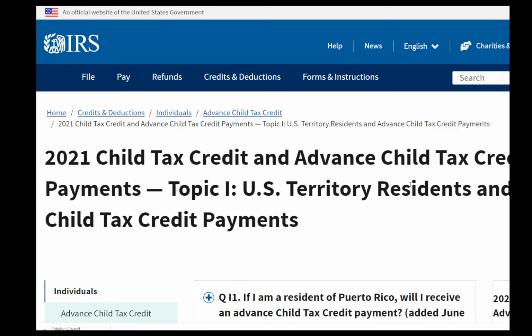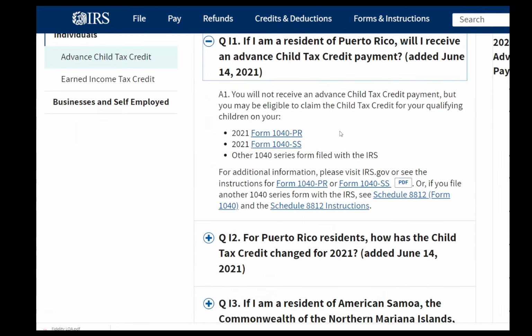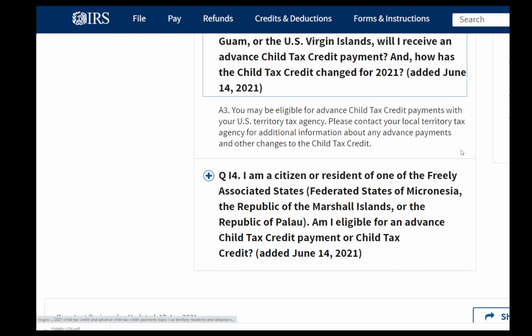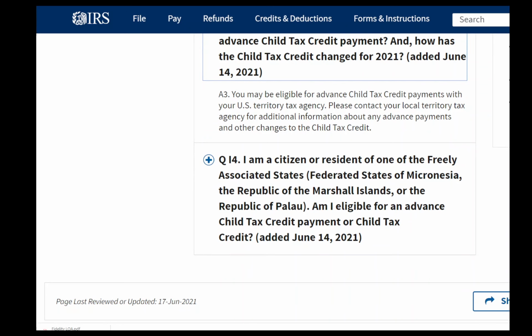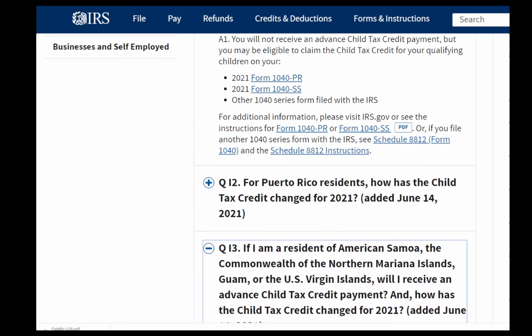And then the last part is more for residency. If you're in Puerto Rico, you will not get the advance child tax credit. Or if you're a resident of other areas, you may be eligible, but you'll have to check with the local tax credit. There are some stricter restrictions on this, again, just to manage fraud and those kinds of things.